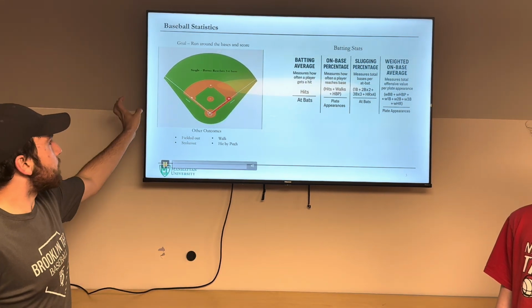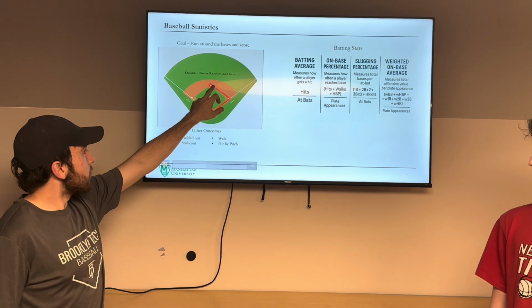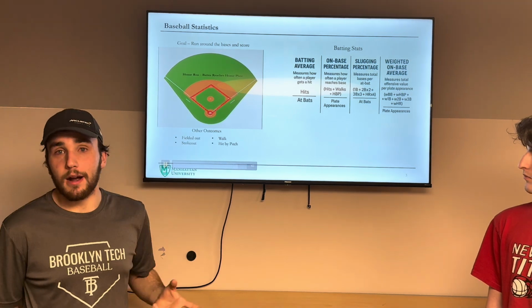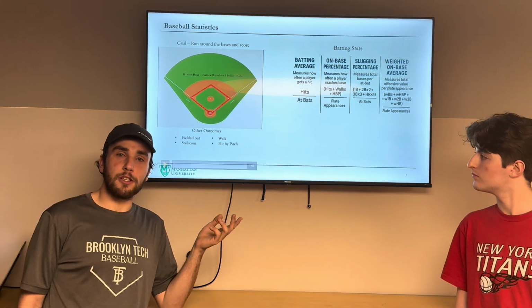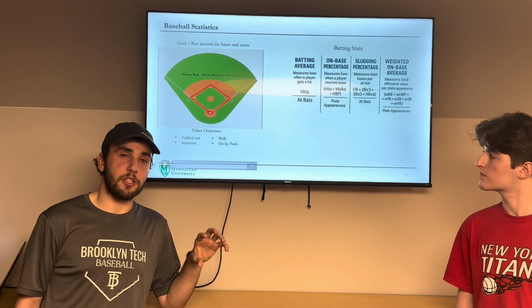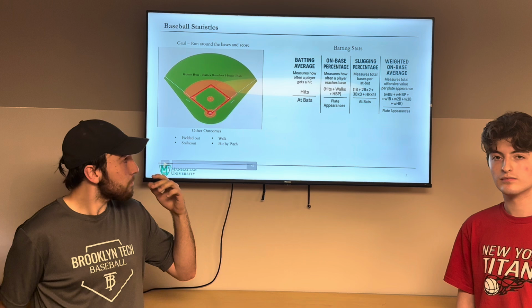So, a very basic overview of baseball. There are 4 types of hits: single, double, triple, home run. The other outcomes are a fielded out, where the defender successfully fields the ball; a strikeout, where you fail to hit the ball; a hit by pitch, where the pitcher hits the batter with the pitch; and a walk, where the pitcher fails to deliver competitive pitches to the batter and the batter gets to go to first.